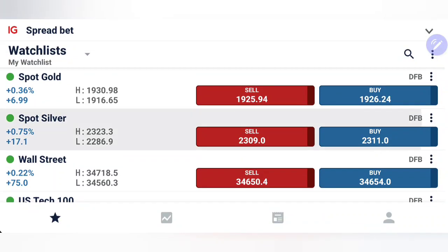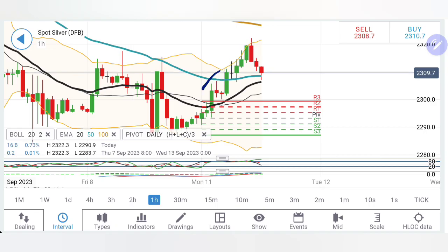Now let's have a look at silver. Now see, silver on the hourly charts, if you connect these higher lows and these higher highs, this is the channel in which silver is trading. What a beautiful channel it has formed. Now precisely it is getting the support at 2305 levels.